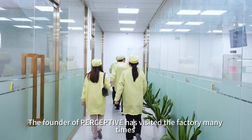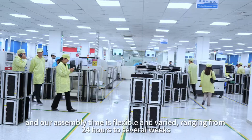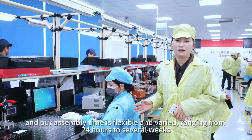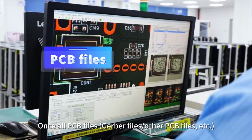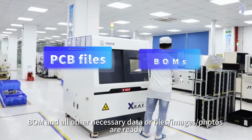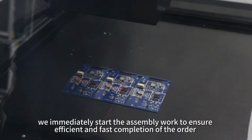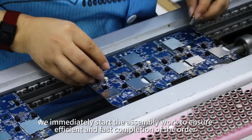The founder of Perceptive has visited the factory many times, and our assembly time is flexible and varied, ranging from 24 hours to several weeks. Once all PCB files, Gerber files, or other PCB files, BOM and all other necessary data, files, images or photos are ready, we immediately start the assembly work to ensure efficient and fast completion of the order.